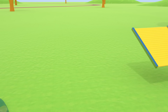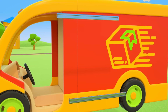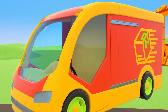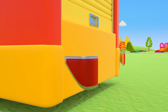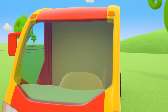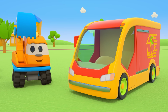This is the rear door and a foldable ramp. Two guide rails for the sides of the van. The sliding doors attached to the rails. The rear lights. The headlights. The bumper. And the rear view mirror. Ready? Load the boxes and let's go play.